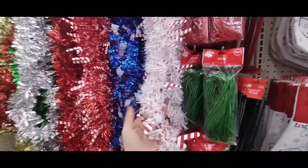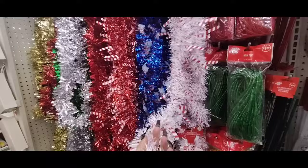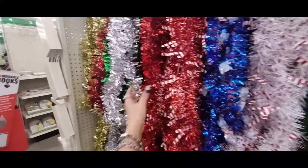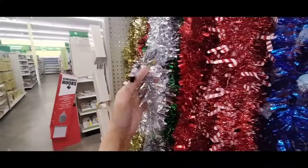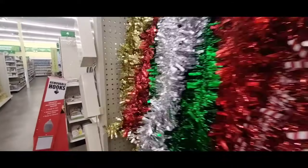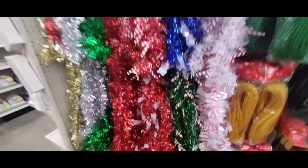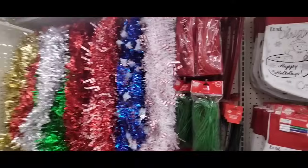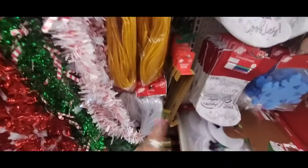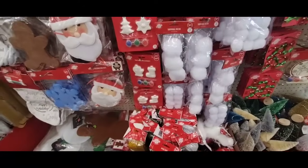All right, this Dollar Tree has a really good selection out, you guys. I'm loving it. We have the candy canes, we have the snowmen, we have the red with the candy canes, we have the solid red, the solid silver, the solid green, solid red, solid gold, and then they have the red with the snowmen, and then the green with the candy canes. So there's everything at this Dollar Tree. And then we also have the mesh tubing in red, green, gold, and silver. And I'm just amazed. Everything is so nice and neat here. I love, love, love it.